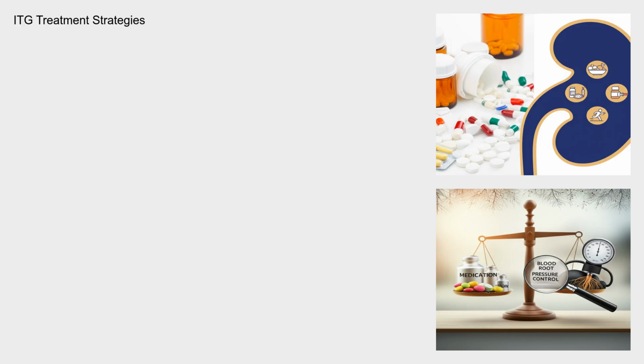Treatment for ITG focuses on two main goals: managing the symptoms of kidney disease and addressing any underlying cause. Medications commonly used include corticosteroids and immunosuppressants, such as cyclophosphamide or rituximab, to reduce inflammation and suppress the immune system. Angiotensin-converting enzyme inhibitors or angiotensin receptor blockers are often prescribed to lower blood pressure and reduce protein leakage in the urine. If an underlying condition, such as a monoclonal gammopathy or infection, is identified, treatment for that condition is crucial. In advanced cases of kidney failure, dialysis or kidney transplantation may be necessary.